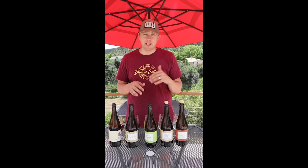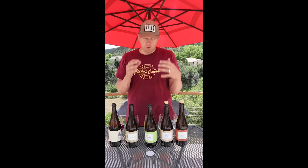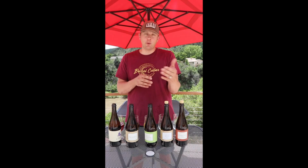It definitely does not drink like a cider. The apple characteristic is very low. It really integrates really well with the base beer. So even if you don't like ciders, just like when we were talking about the pear beers, this is a fun one because it definitely drinks more like a beer with apples in it as opposed to an apple cider or an apple beer. So check this one out.